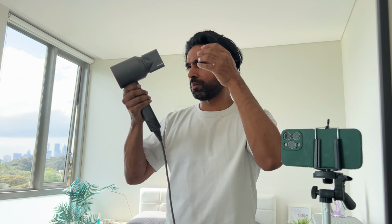I think most people tend to use some sort of styling product, and I do have a couple, but I just use them on special occasions where I really want my hair to look great for photos. And for the next couple of days, I just use the hair cream.